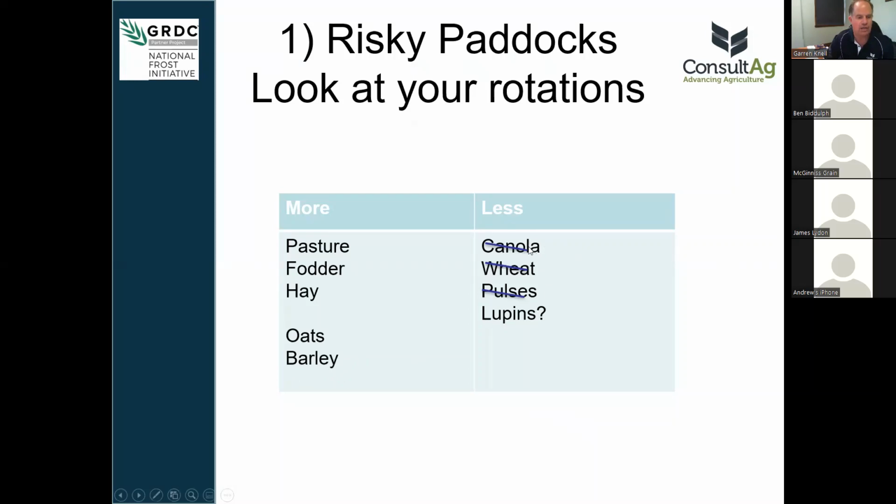And on the high frost risk country, I'll be very conservative on the amount of canola, wheat, and expensive pulses that you put there. Lupins, I put a question mark. Lupins get frosted. These paddocks do need a break crop at some point, but they are one of the cheaper pulses to grow, and we do get multiple year benefit afterwards. So I'm not against putting lupins on high frost risk paddocks, purely when you have a need, needs driven, it works okay.